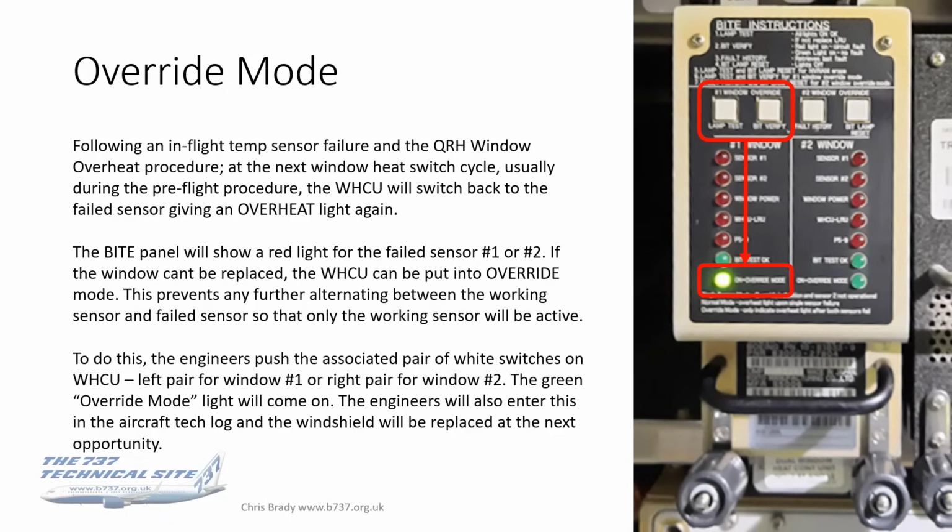Engineer comes out, says, what's the problem? Goes and sticks his head in the E&E bay, and there will be staring him in the face a red light on one of the window heat control units, on either sensor 1 or sensor 2 of whichever was the affected window. So he can see that instantly because he's got this red light in front of him. He says, right, okay, we haven't got a spare window in the hangar, we haven't got time to do it now, or whatever the reason might be. I need to dispatch you.